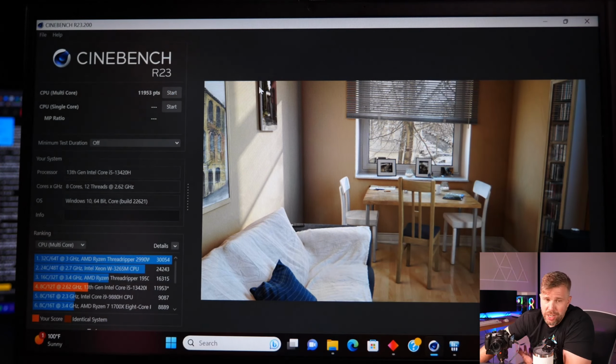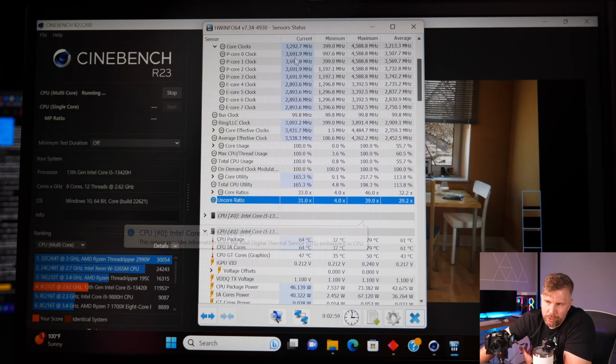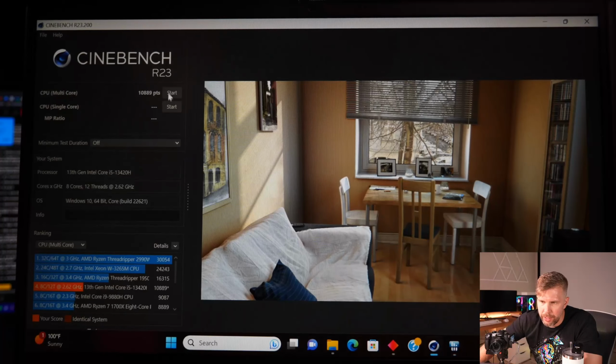So far, it has not slowed down at all, doing right around 66 watts. Now it went down to 46 watts. And now we're doing 3.7 gigahertz, okay? So there's the slowdown. There's the long-term power limit kicking in. So there's 10,800. Let's do another run.